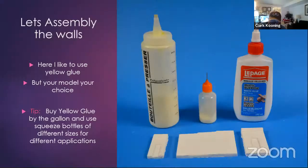I like to use yellow glue, but it's your choice. You can use anything you want. I go out and buy a big gallon of yellow glue, and I go to the little dollar store around the corner and I buy these squirt bottles and I fill them up, and I use this for applying glue. I also have been buying these little bottles, you get 30 of them, with these metal pins in them that are nice and clear. And if you thin this down, it'll go through that really easy. You can use white glue for this, but I really prefer the yellow.